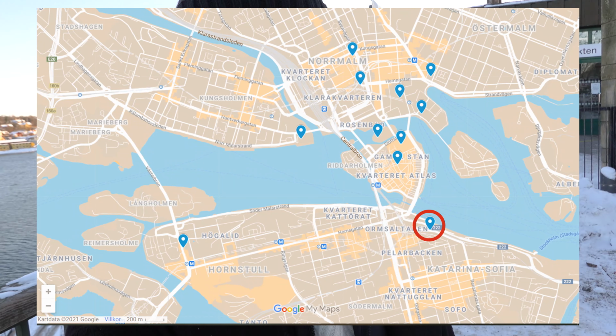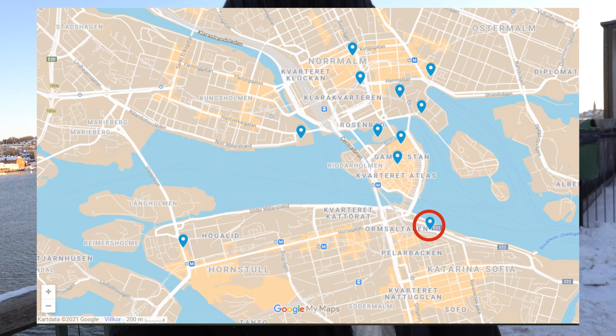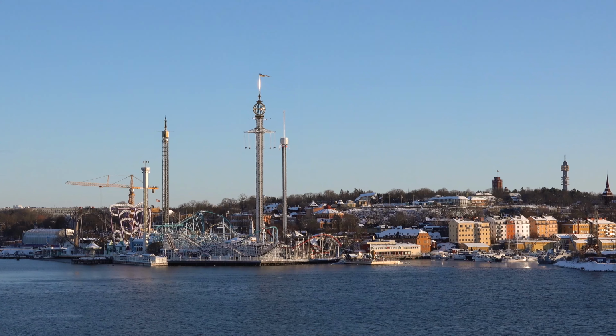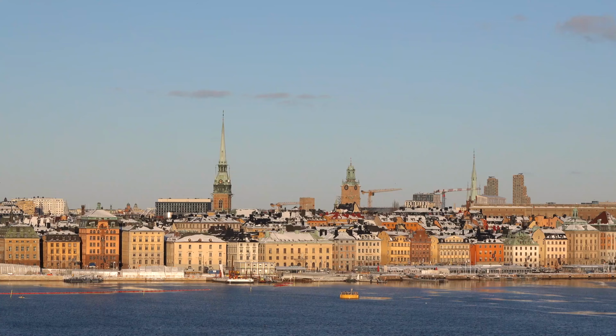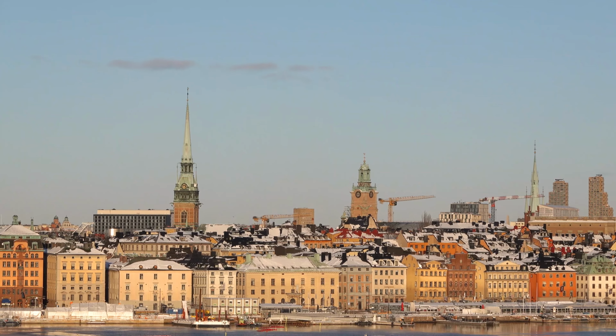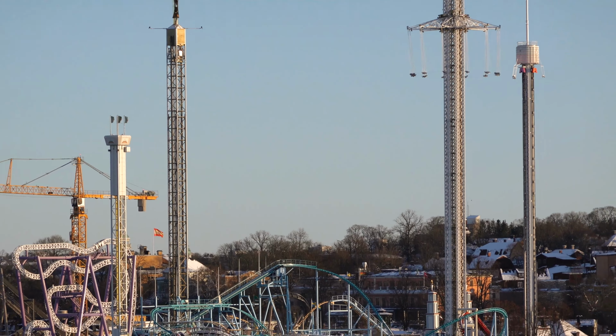And we are starting the day here at the Söder Heights. Here you get a wonderful view over most of the city and you can see the town hall, the castle, and all of the churches. We can also see Djurgården, where we have the amusement park Gröna Lund, and all of the big museums. But now we're going to head to the old town to start our walking tour for today.